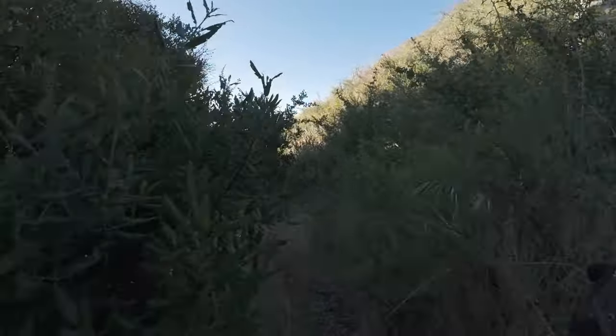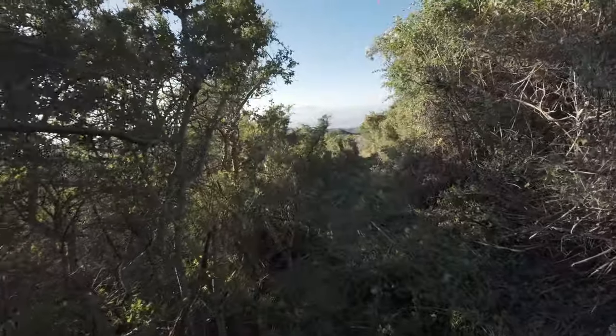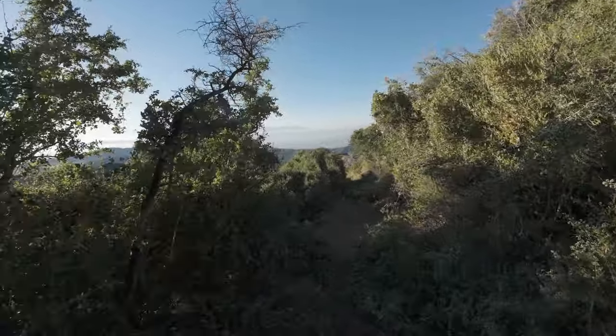Yep. Fairly bushy, but not terrible. This is my path of destruction. I gotta bring a rake. For now, I'm just leaving this.